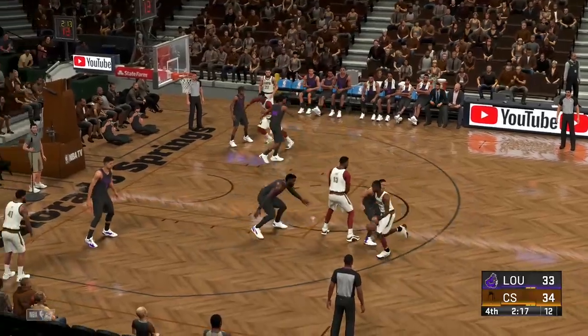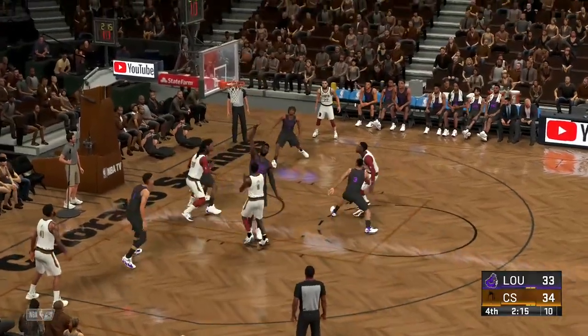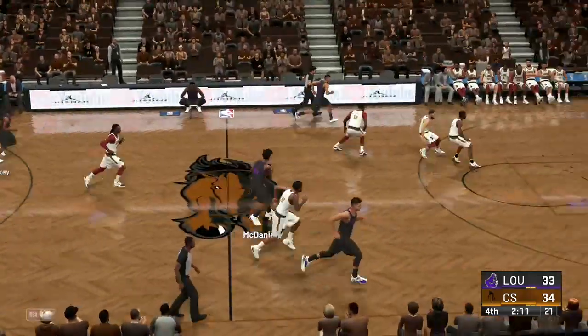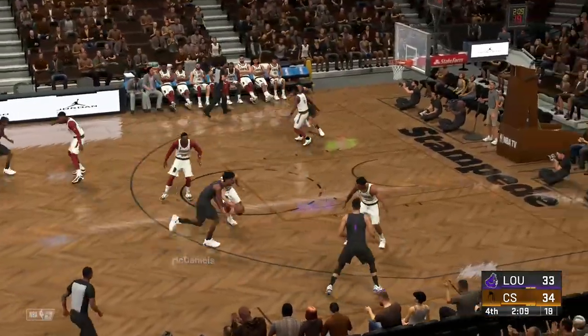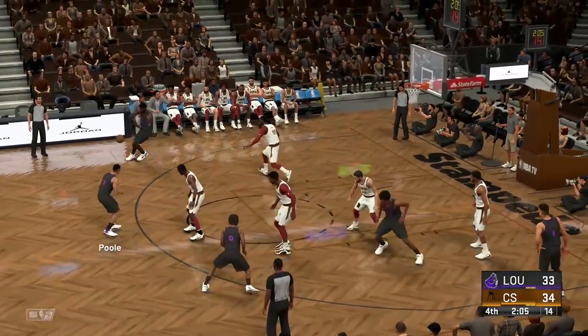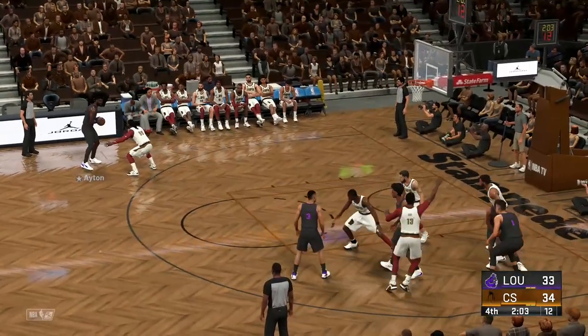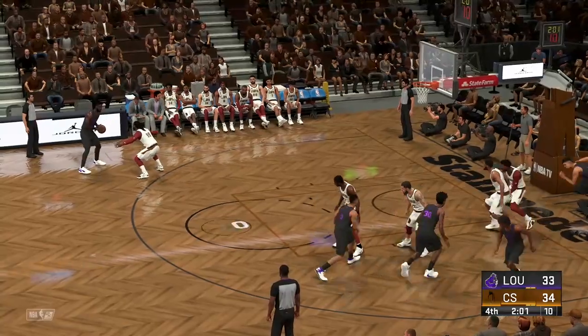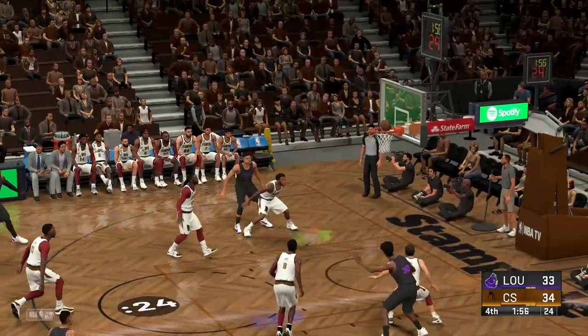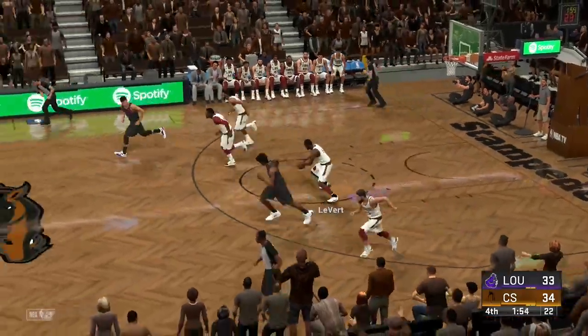Now LeVert. Here's Ayton. Now here's McDaniels. Here's the pass to Ayton. 2 minutes remaining in the game. 2 minutes. Passes it to Maxey. A three-pointer off the mark.